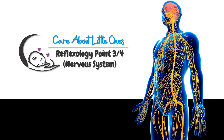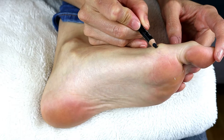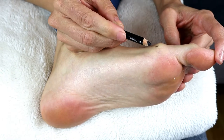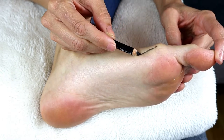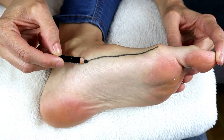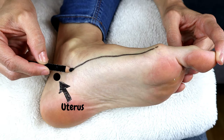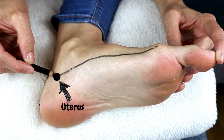Next, we focus on your nervous system in order to help you relax. That's because relaxation is a major prerequisite for the body to establish that hormonal balance that we talked about earlier. In order to find the area that represents your nervous system, simply palpate along the bone on the inside of your foot, starting at the bony prominence below your big toe and finishing on the point which represents your uterus from the previous step.